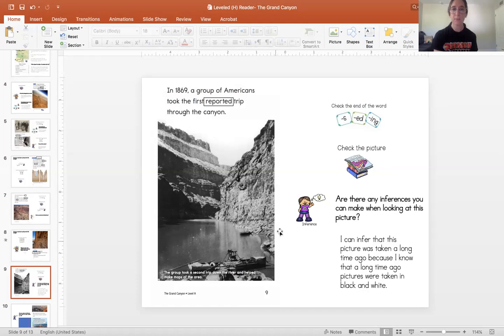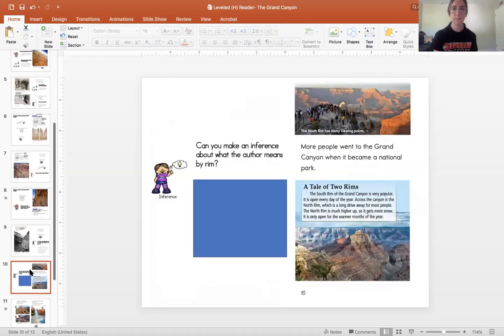I want you to take some quiet time and read this page to yourself, starting at sight word in. Let's keep going. I know that this is still going to be about exploring the Grand Canyon because my heading has not changed, okay? Let's take a little bit of time and look at our pictures. There's one on the top and one on the bottom there.